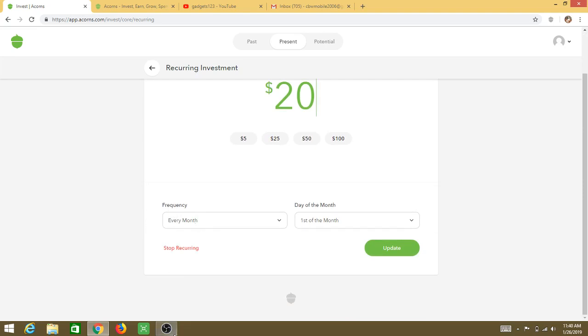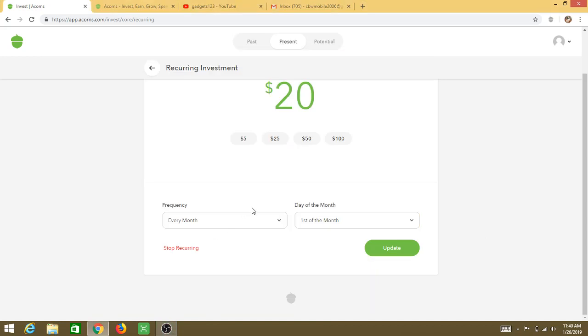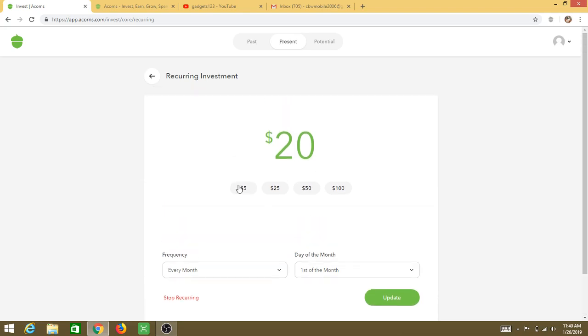For myself, hold on guys, let me just verify. Okay, last time I wasn't even recording. For myself, for last year, 2018, I had the system take out $20 from my account and put that in the Acorns account automatically on top of my spare change. So you could do it as low as $5. You could do $7. You could do whatever you want, up to $100 a month.